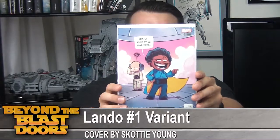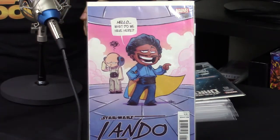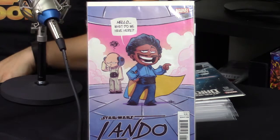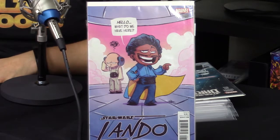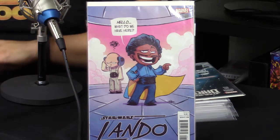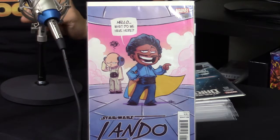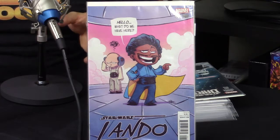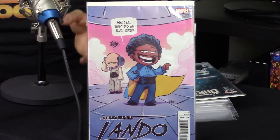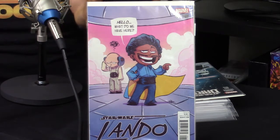I got this Lando number one variant, this cover also drawn by Scotty Young. I got that one at my LCS in St. Louis. Charles Soule wrote that Lando miniseries, and that miniseries is regarded as maybe the best miniseries that has been released since Disney bought Star Wars. I mean, it is praised by all fans.